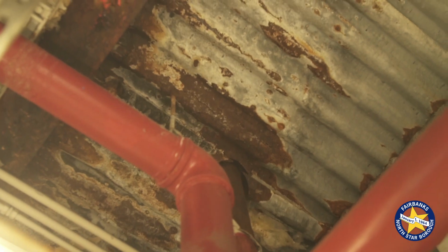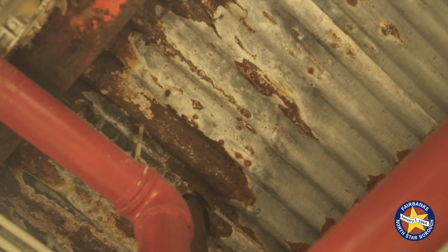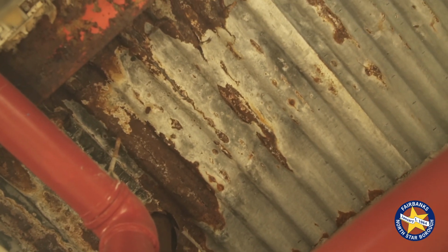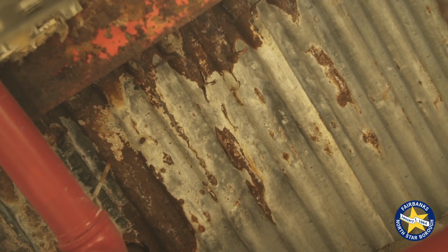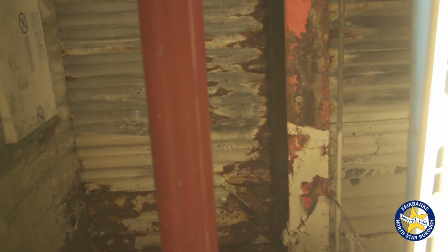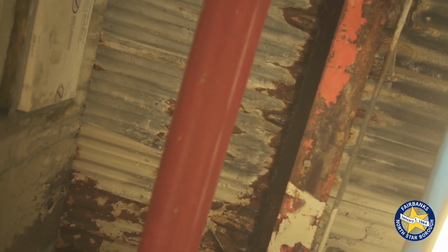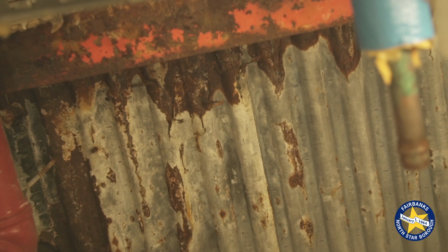This area receives plenty of water runoff from the concrete outside. It makes its way into the pan decking, and as you can see, it has rusted out and caused somewhat of a fatigue to the metal pan decking. We have to find some alternative for receiving the new structural beam that's going to be installed here.